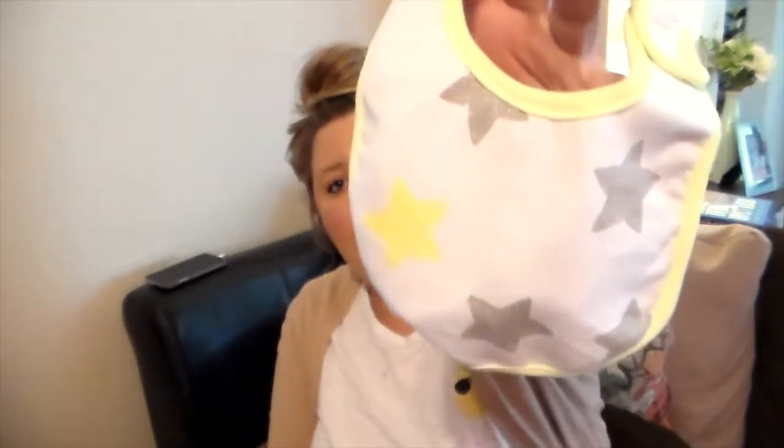A little bib. Why? Because I wanted to. This is a Cat and Jack, got it at Target. It was a gift. And again, this bag is not just packed for the hospital, it is packed for even after. So this is definitely something that I might need if maybe he won't take to breastfeeding very well. So I am just bringing this just in case.